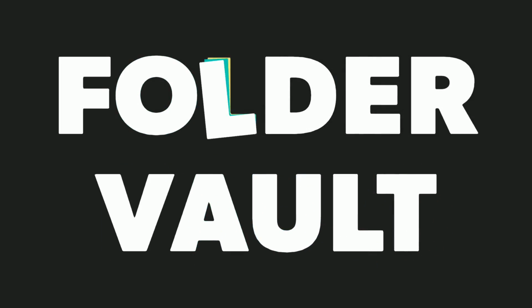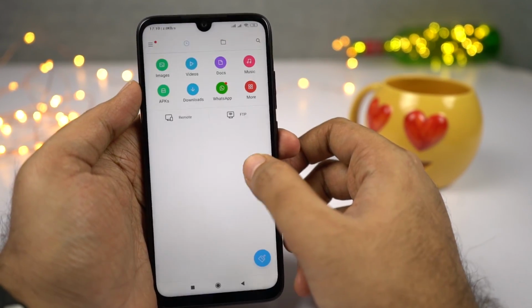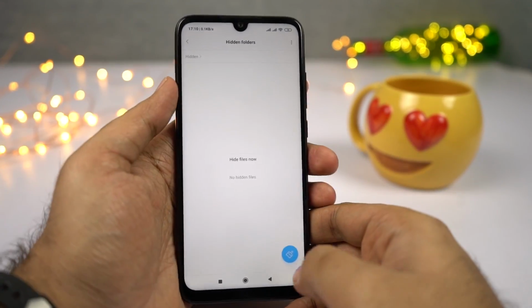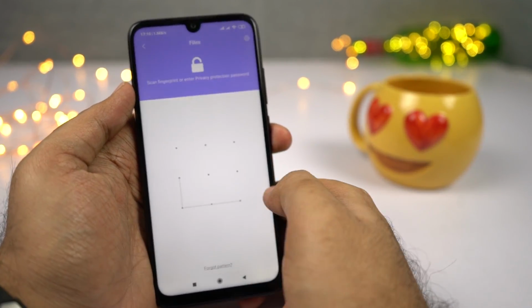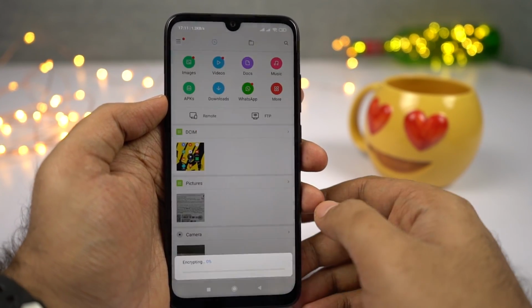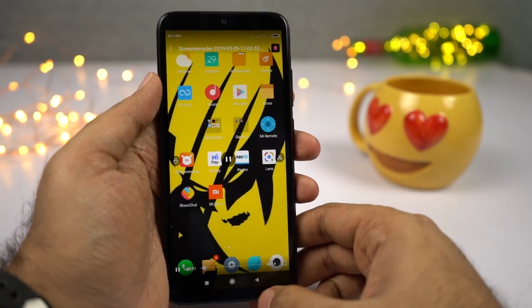Next, we have folder vault. Now using this feature, we can hide files on your phone. Whether it's a video, photo or any other file, you can hide all those files in the folder vault. To use this feature, open the file manager and swipe down until you see the lock icon. Once again, you have to set up a password and it can be different from any other password you have already set. Now once you're done configuring this feature, you can select any file, go to menu and click hide to hide that file.